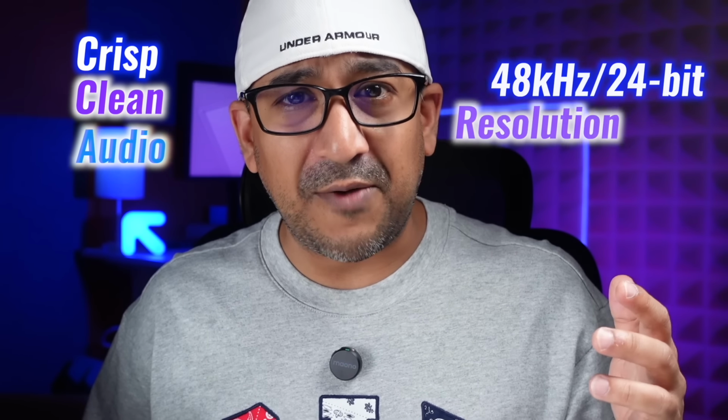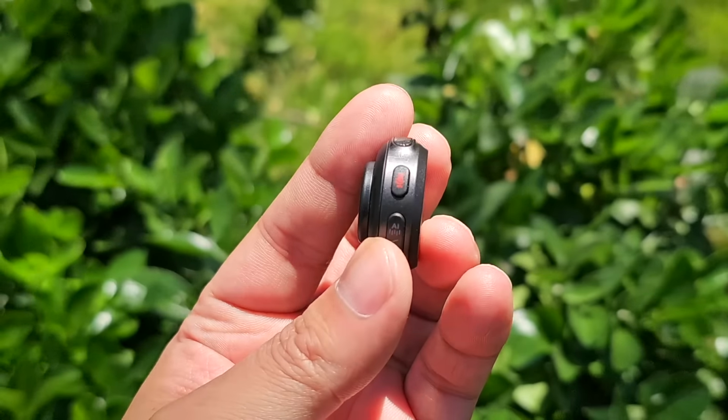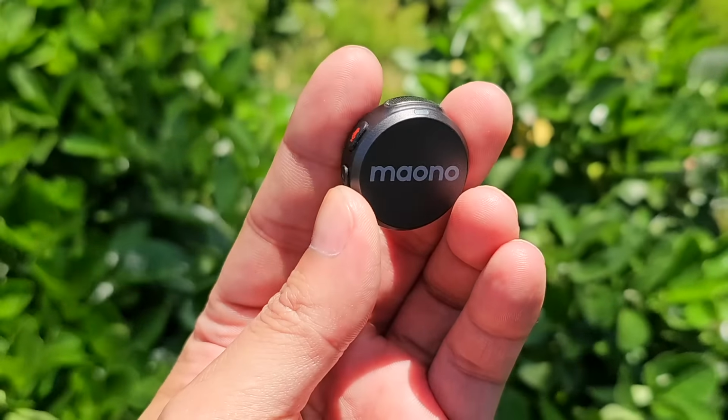Let's talk about the sound quality first. Maono Wave T5 delivers crisp, clean audio with a 48 kHz 24-bit resolution, an 80 decibel signal to noise ratio, and a maximum 120 decibel SPL, meaning everything from soft speech to louder scenes comes through clear and distortion free. Fine details stay intact without picking up too much background noise. Whether capturing quiet conversations or energetic performances, the audio holds up without needing heavy editing later. Every voice, every word, every moment recorded the way it should be.